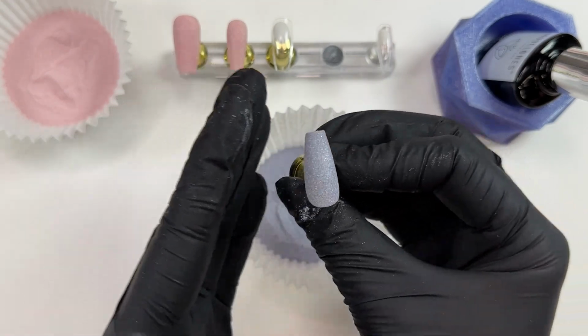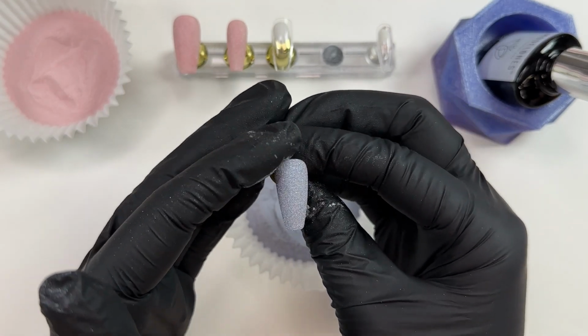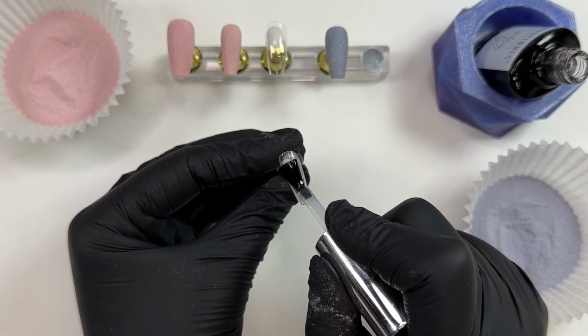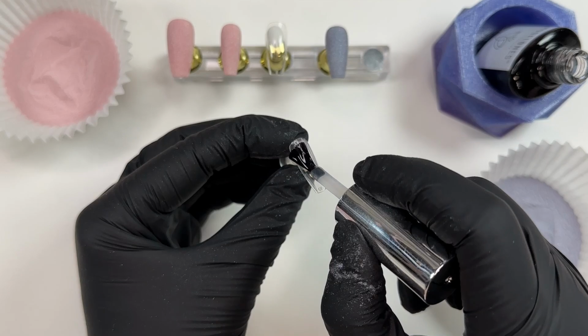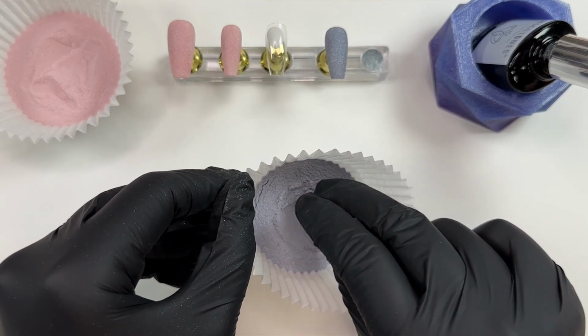I am always so in shock by the first coverage when I'm playing with Nails Trillium Co dip powders because they're just a very magical experience. If you are not making press-ons and you are directly dipping into these powders, they are so buttery, velvety, soft. It's a whole experience in itself, and I just love the coverage. They're very effortless dip powders, and they're very beginner friendly.